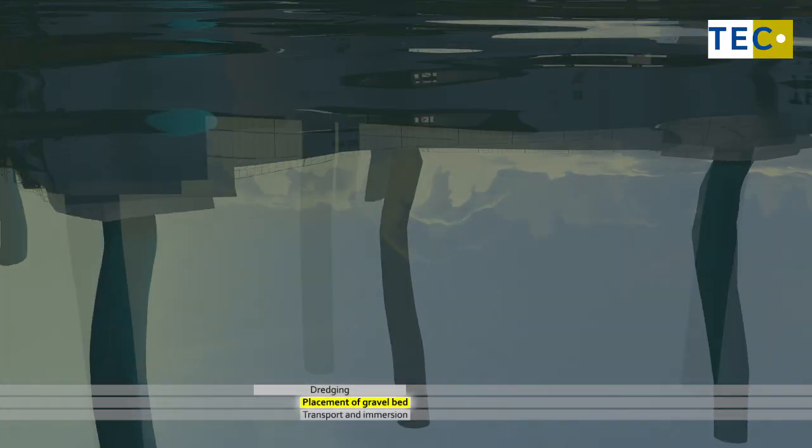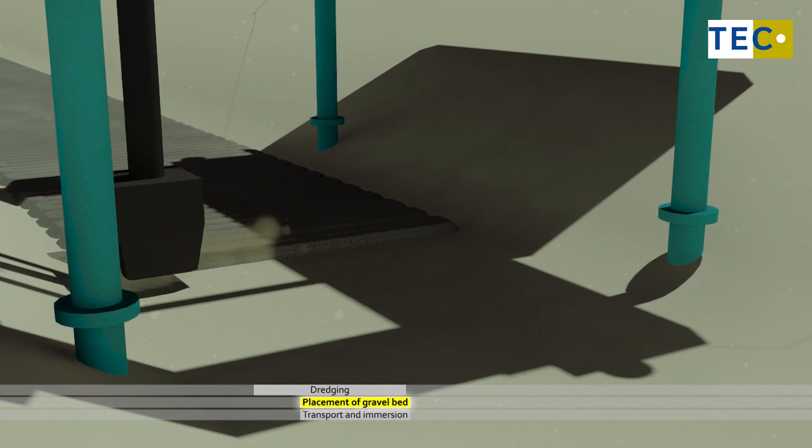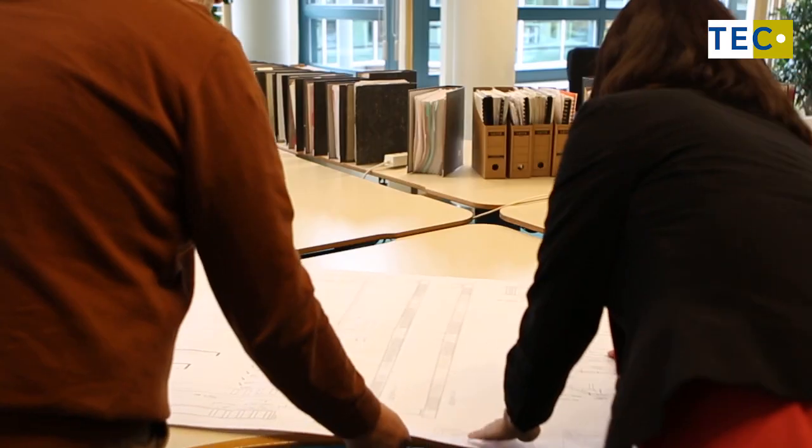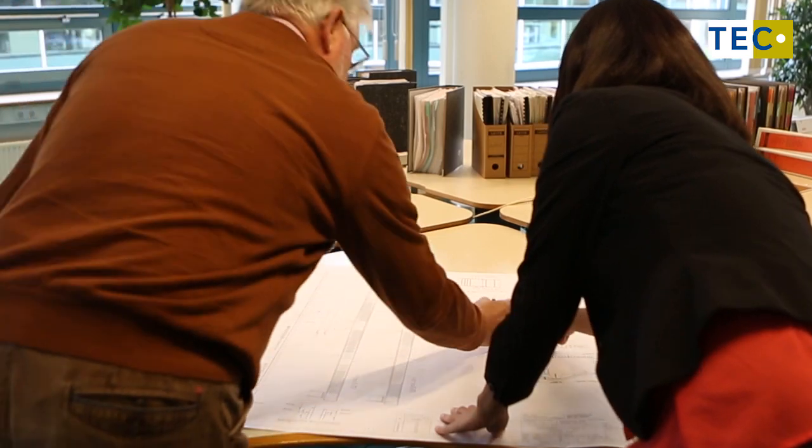TEC's work includes the selection of the most suitable foundation for immersed tunnels through geotechnical and geological analysis. It has expertise for the various types of foundation systems and has extensive experience in their application.